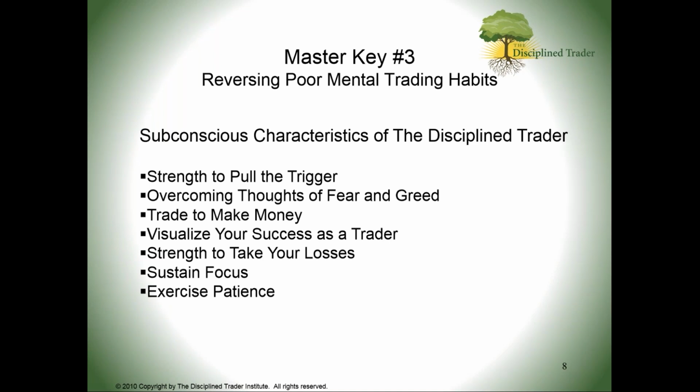Exercising patience is, and the great thing about learning how to exercise your patience as a trader, the other thing we hear from traders is that now they're more patient with their wife, their dog, their kids, their workmates. Patience is a beautiful thing. And if you don't have it, I'm going to show you how to get it in a second.